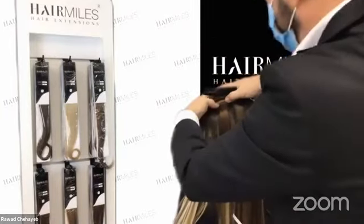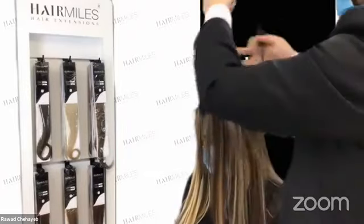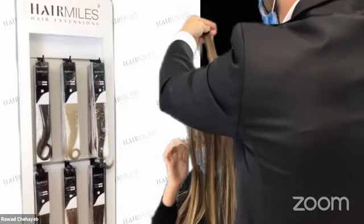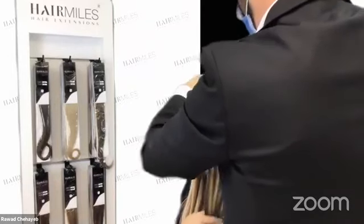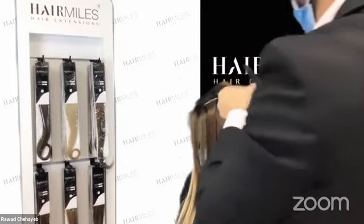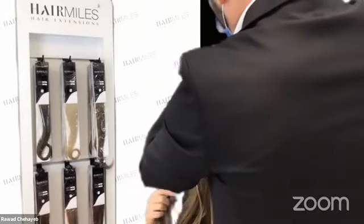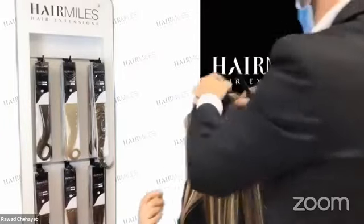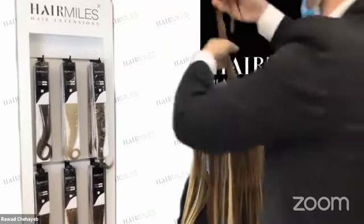Please don't forget to press firmly on each and every one of them. We don't want to miss any tape and then cause it to fall after some time. With your fingers, this is more than enough. No need for pliers, no need for any hot tools, no need for anything. Just press firmly with your fingers, and that should do it. Okay, last piece.